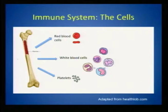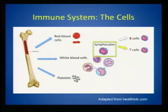And melanoma patients are increasingly hearing more and more about these lymphocytes and these T cells. So lymphocytes are one of the types of white blood cells. So you have neutrophils, macrophages, monocytes, and they all do different things. And the lymphocytes are one of those cells. And among the lymphocytes, you have different types. So you have B cells and T cells. And the T cells are what we usually talk about as the main cancer-fighting cells.